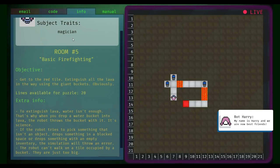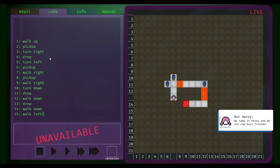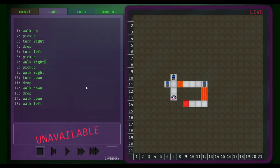Okay, that's cute. Who's the new bot? Harry. Subject traits, magician. My name is Harry and we are now best friends. Okay, so we cannot pick up multiple things, apparently. Our inventory is only one slot. Okay, so we get rid of this.